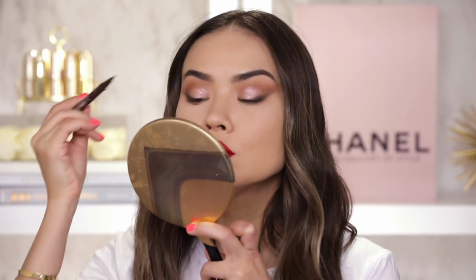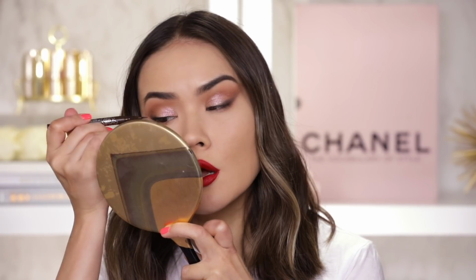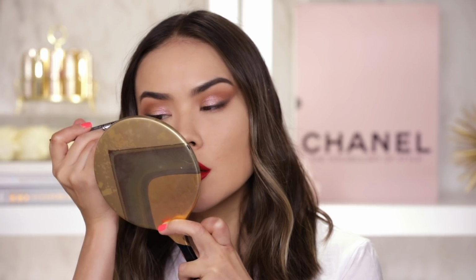I'm gonna take a little brown eyeliner, KVD Tattoo Liner in Mad Max Brown, and I'm just going to very lightly line close to my lashes, thickening the line slightly at the end. Kind of like that.